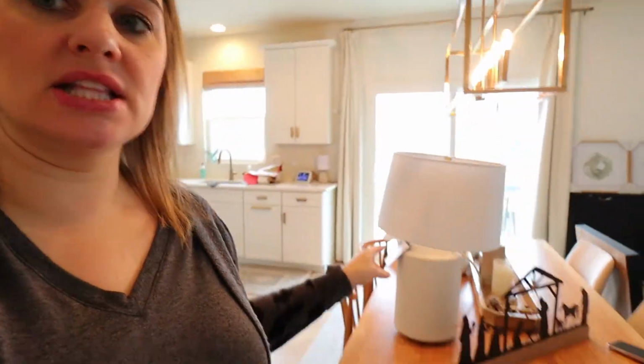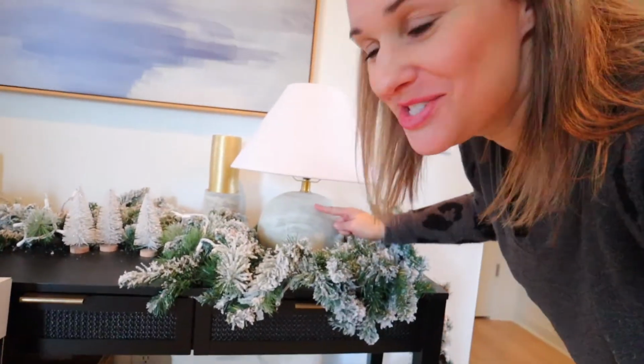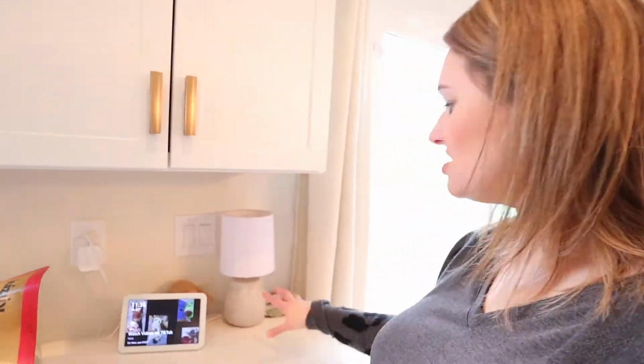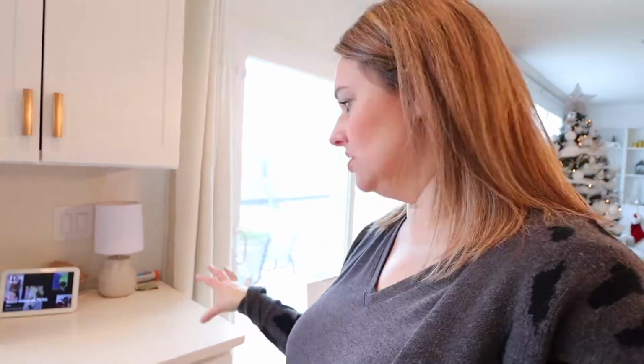Here's my thought process. This lamp is actually going to go over here, and it's going to replace this one, which is also Studio McGee. And I think this one is going to go over here and replace this little one that I have on my counter. It's just a little too little. And I think that nice round would look good there. So I'm going to go ahead and switch those out.